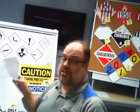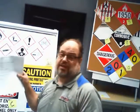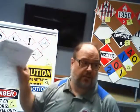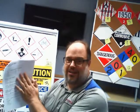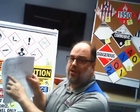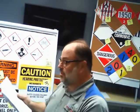In many cases, let's say somebody does come into contact with a hazardous material, and for some reason an ambulance has to be called. One of the first things that the ambulance drivers and the paramedics are going to want to see is the SDS sheet, so that they can see what the manufacturer has said needs to be done when a person comes into contact with this.